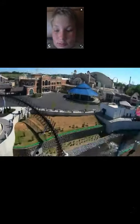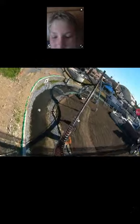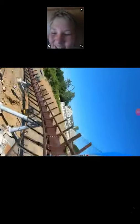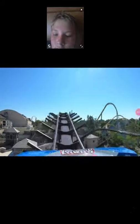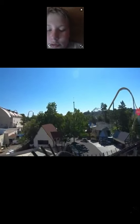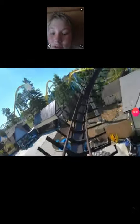Is this a homemade roller coaster? Because if it is, this is the best homemade roller coaster ever. No screams, though. I've seen people scream more on a kiddie roller coaster than this, bro. It makes you feel like you're flying. You can't see any of the tracks. Oh! I don't know if I could do this one. Still going? This is a stinking long roller coaster.